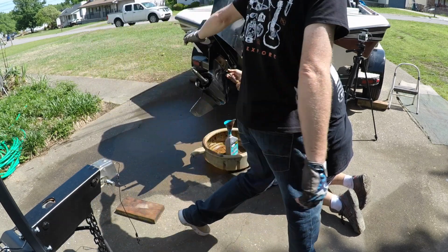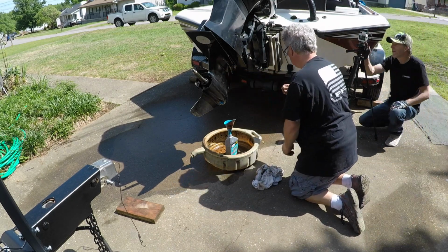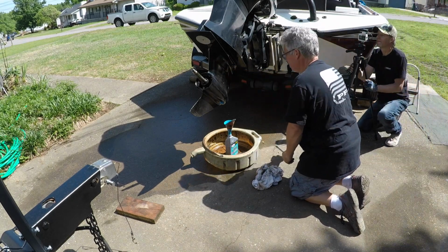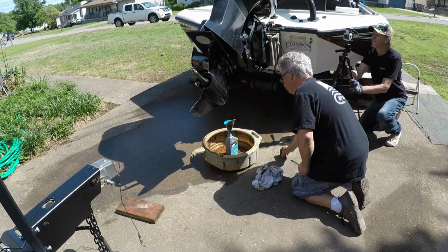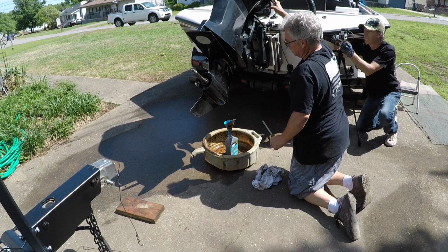I always put new seals, because this is the problem too. A lot of guys don't put new seals on these, and then they wonder why their lower unit's leaking. So now we'll go down.